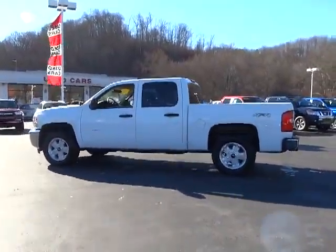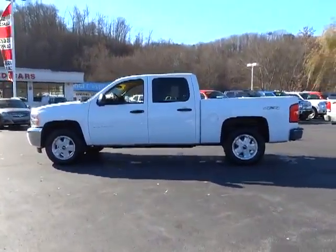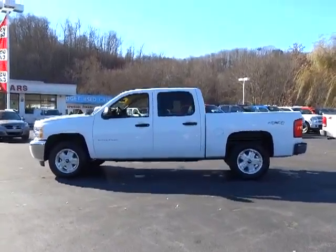pass-through rear seat. This vehicle is Carfax certified one owner and qualifies for Carfax buyback guarantee.